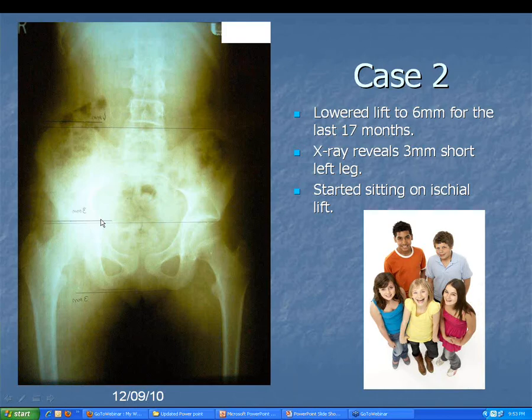The lift really helps, but they're done growing, so they're going to need to wear their lift for the rest of their life. So here's a follow-up question, which I got texted to me from Rhoda. We'll see if Rhoda is on audio now. Are you with us, Rhoda? Okay, I guess we're not getting Rhoda's audio. But the question is, do these children experience pain when using the heel and ischial lifts?